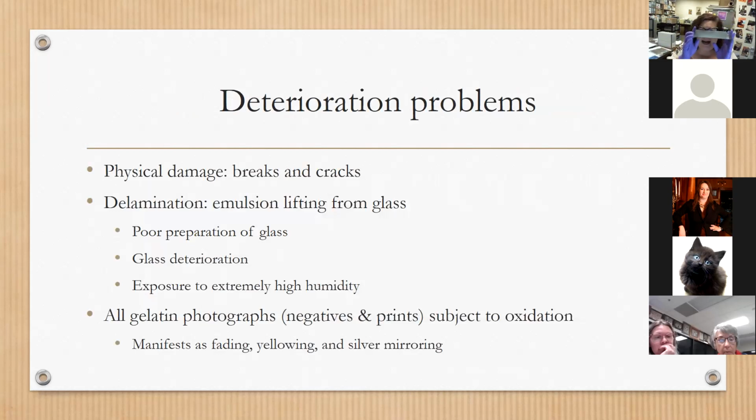Of course, because it is glass, it can easily be broken or cracked. Another thing that will happen is delamination. This is a pretty extreme case of delamination. It happens when the glass isn't properly prepared, or the glass has started to deteriorate, or it has been exposed to extreme humidity, and the emulsion will start to flake away from the piece of glass. The proper term is delamination, but mostly we just refer to this as flaking. My guess is this one was probably caused by poor preparation of the glass as well as exposure to high humidity. It's good to have examples like this in my use collection so you can see what it is.